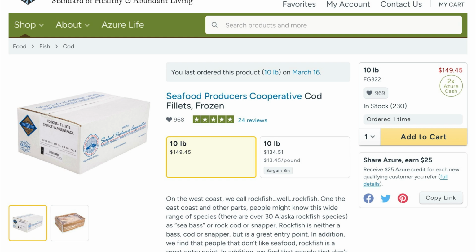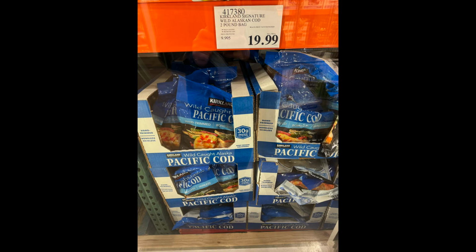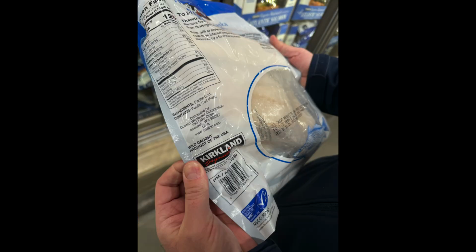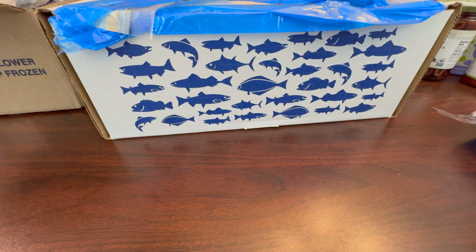This is a screenshot I took last week when I first realized the issue, but now when you go to the website, you see this. It says cod fillets / rockfish, so maybe I was not the only person who didn't get what they thought they were going to get. I mean, if it tastes good, it's not really a problem. It's just that I based this purchase on local prices for cod and wanted to compare the quality between what I can get at Azure and what I can get at Costco. And honestly, I don't know that rockfish is as expensive a fish as cod.